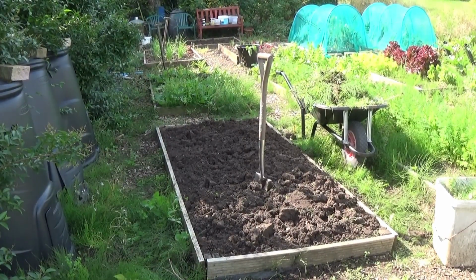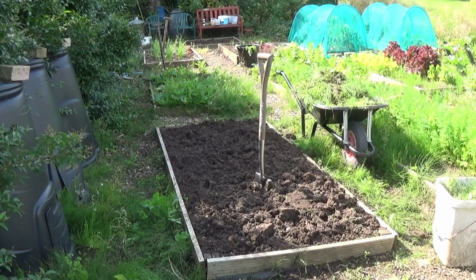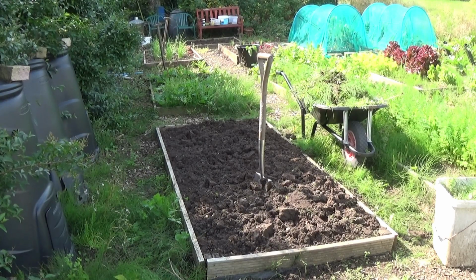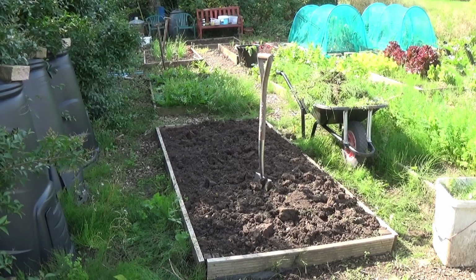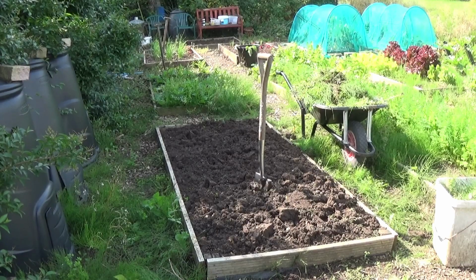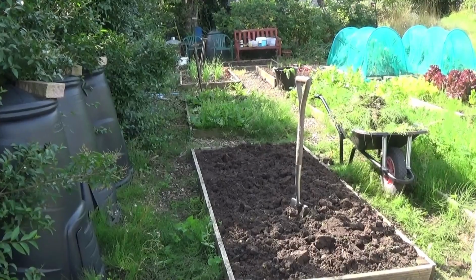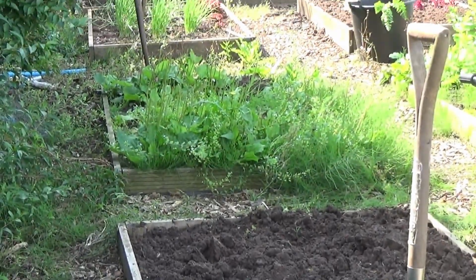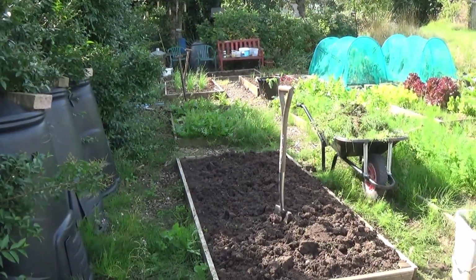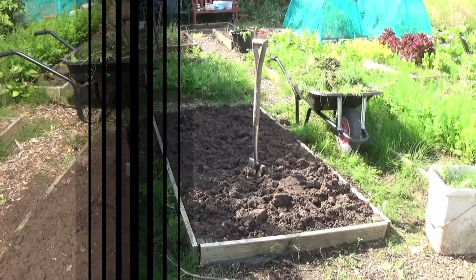Right, that's that bed cleared. I'm not going to bother filming me clear the other one. When you've seen somebody do that job once, you don't want to see it again. Not with my ugly mush in there anyway. So I'll bring you back when I've cleared that bed there. Once I've got that all cleared, I'll bring you back, show you what I've done and show you the next job.